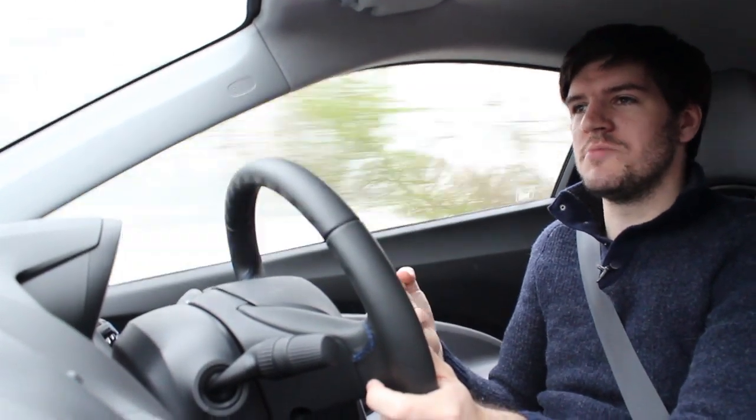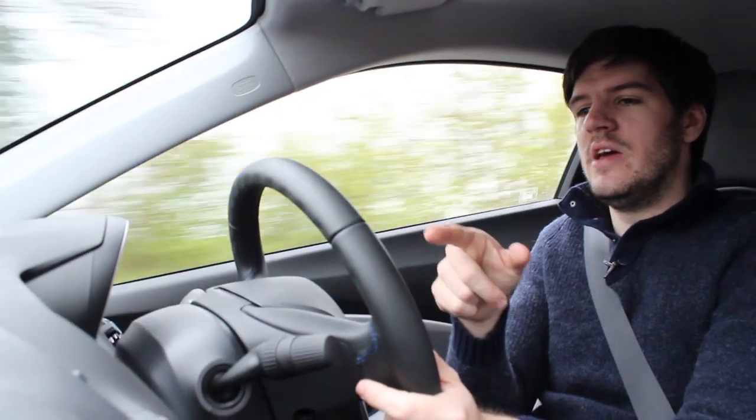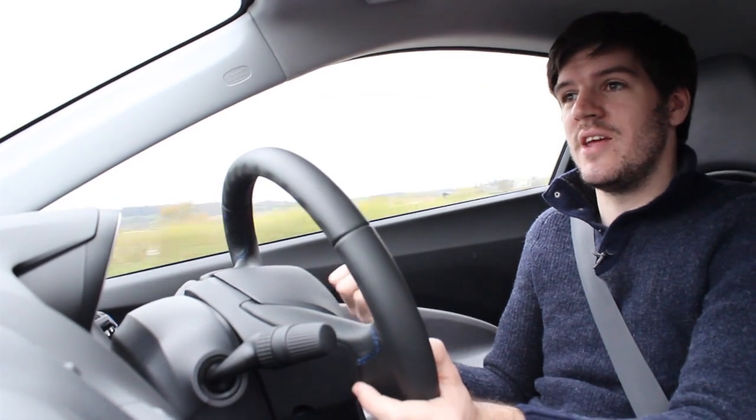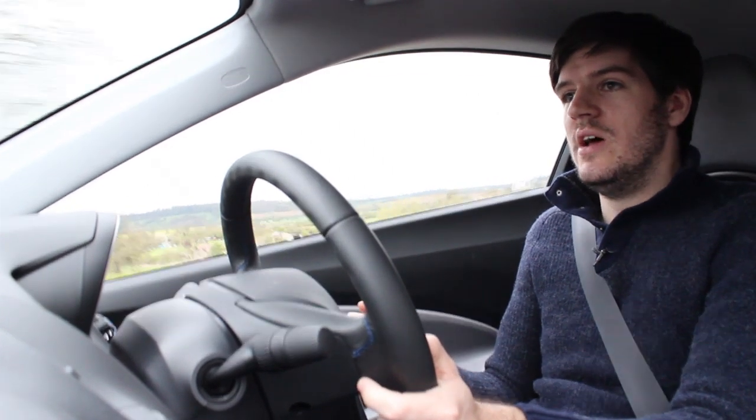When you then want to put your foot down and utilise some of that power that's been stored up in the battery, it goes into the blue area, which is the assist mode, which is when the motor is kicking in and helping the petrol engine. So that's what's going on the left side of the dials.